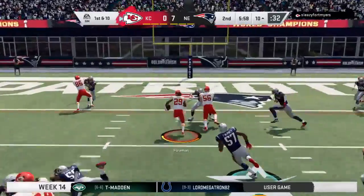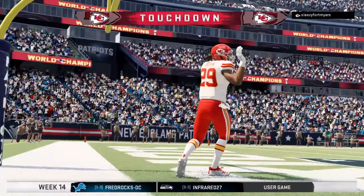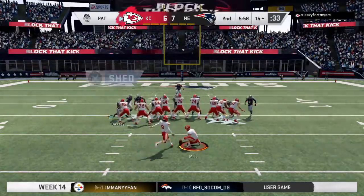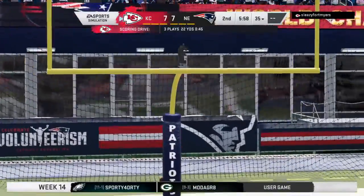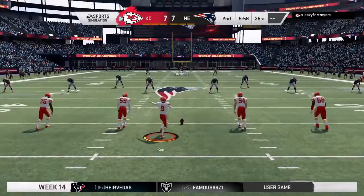Here's Foreman. And he takes this into the end zone for a Chiefs touchdown. A great effort there. His 3rd touchdown now on the year, as they are now on the board here in the first half. Extra point by Koo, up and good. And we are tied at 7. So all even at 7 now as they kick it away.